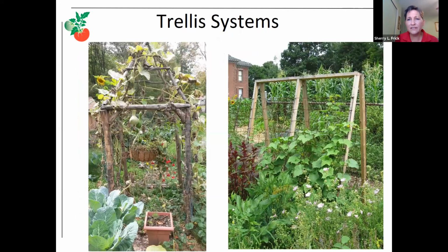We have a nice trellis system on the right where you can see it's got some cordage on there for the squash to grow up. And then on the left is a little gazebo that has some wire on there that allows for beans and peas and squash to grow up. It actually has a gourd hanging off of it.